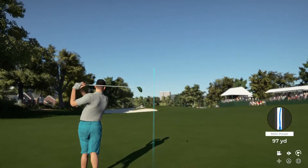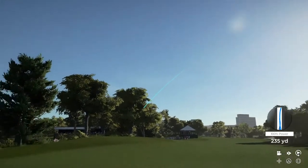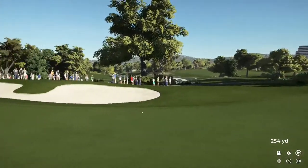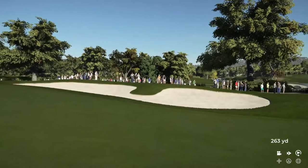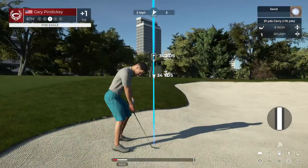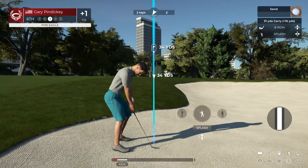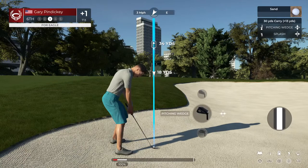Interesting choice of the driver here. Oh, he's in the bunker. Not sure how this one's lying. John? I'm not seeing a whole lot of ball in the sand here, guys. Let's see how they deal with this one.